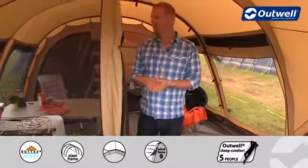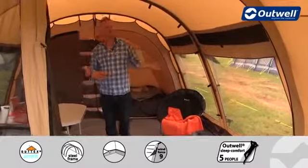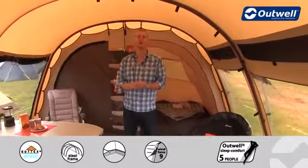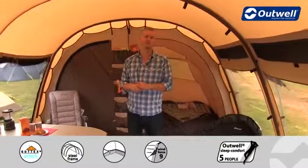Certainly inside the tent you'll find there's lots and lots of space, lots of light thanks to these large windows all the way around here. Plenty of head height for me, and I'm quite tall at about 1.95 meters. You can see I've got lots and lots of space above me here.